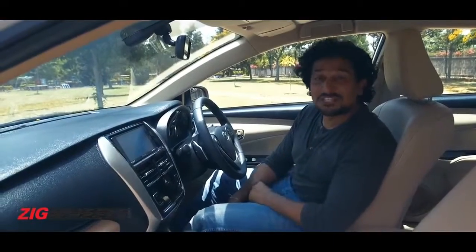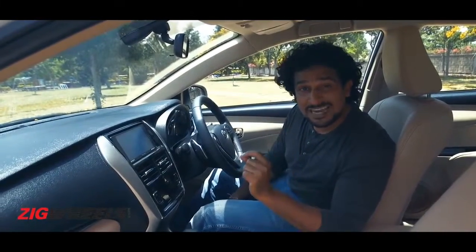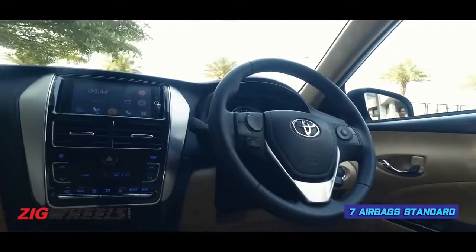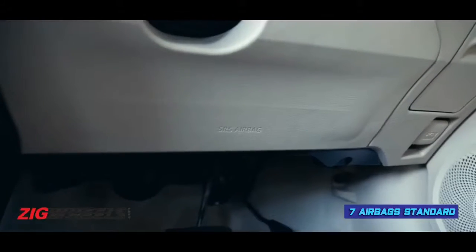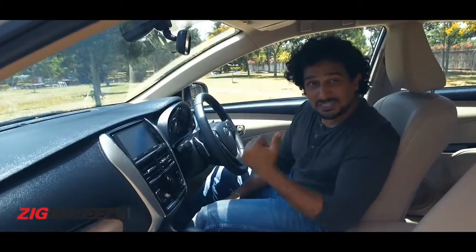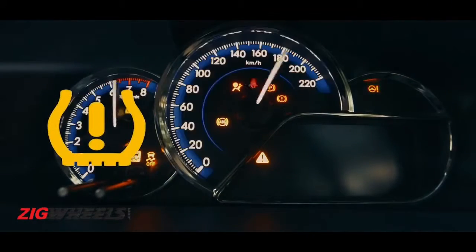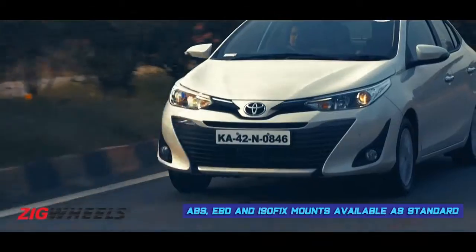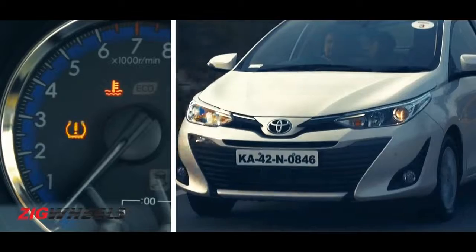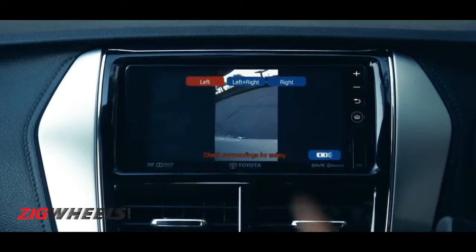We'll start this off with safety. The Yaris packs in a lot. It's got 7 airbags as standard from the base variant, which means there's a passenger airbag, driver airbag, side airbag, curtain airbag, and for the driver, the extra 7th, the knee airbag. And that aside, the top-end variant also gets vehicle stability control, hill start assist, and you also get a low tire pressure warning system. Basically, when the tire pressure drops below 80%, the system raises a warning light. And of course, the Yaris has a reversing camera, but it also offers front and rear parking sensors.